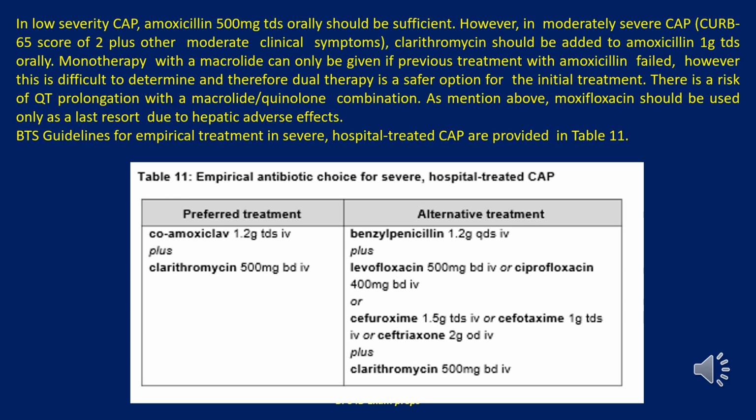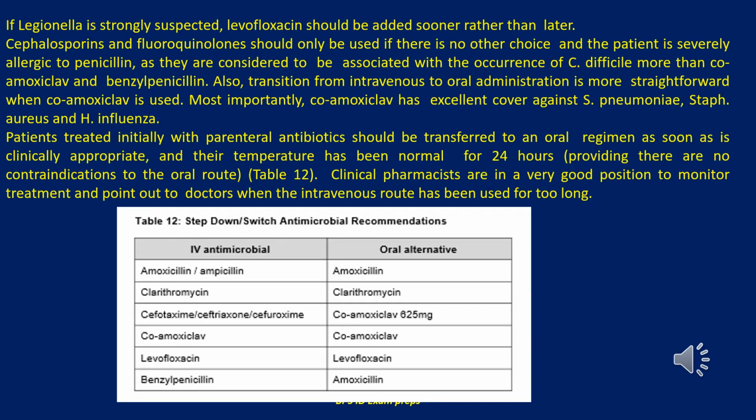BTS guidelines for empirical treatment in severe, hospital-treated CAP are provided in Table 11. Pause the video and carefully scrutinize Table 11, which summarizes empirical antibiotic choice for severe hospital-treated CAP before advancing to the next slide. If Legionella is strongly suspected, levofloxacin should be added sooner rather than later.